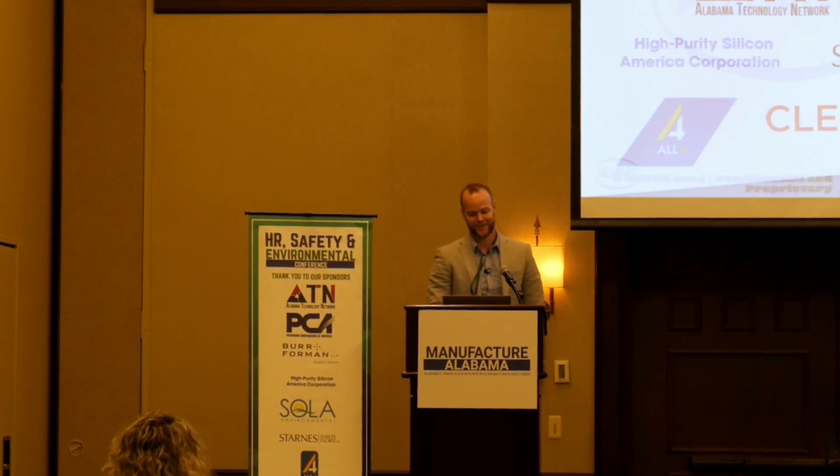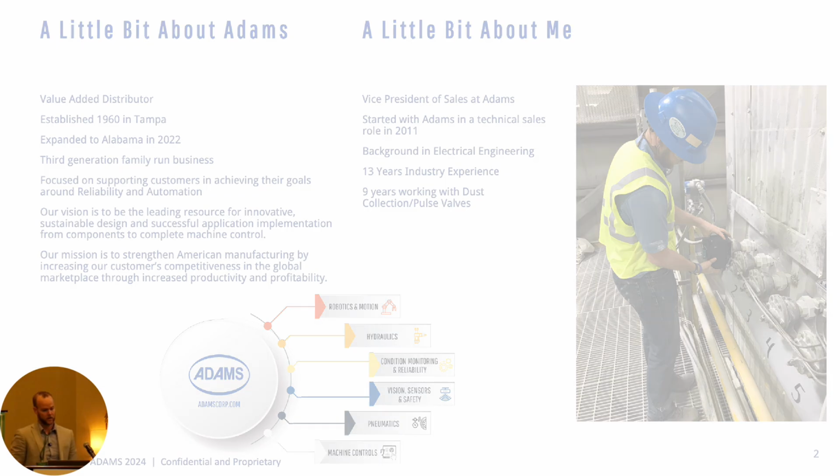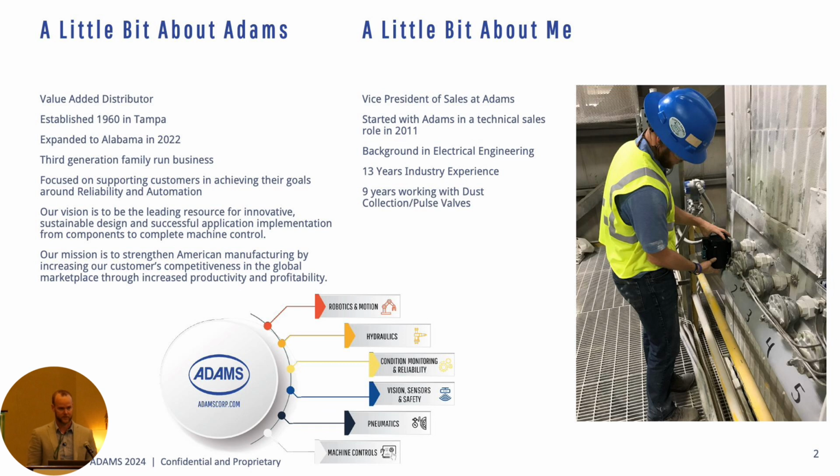All right, so again, Paul Anderson with Adams. As she mentioned, Adams is a value-added distributor around pneumatic, hydraulic, and automation components. Been in business a little over 60 years based in Tampa. We were able to expand into Alabama about 2.5 years ago and started working with a lot of the manufacturers here.